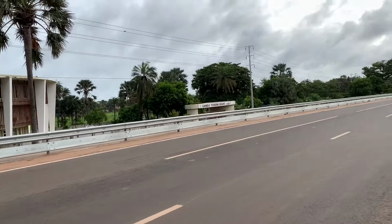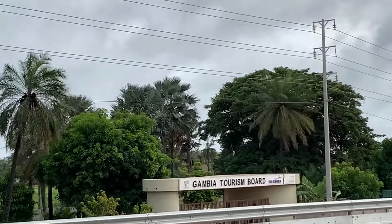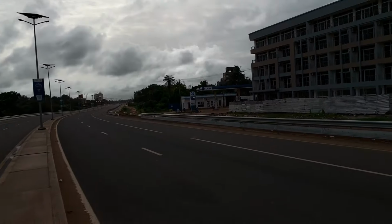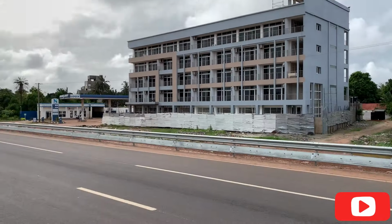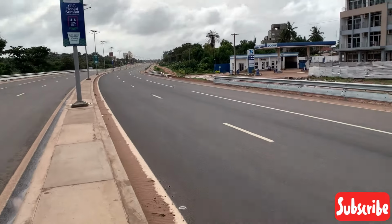Okay. That is the Gambia Tourism Board. This building is amazing. We have the petrol station ahead.